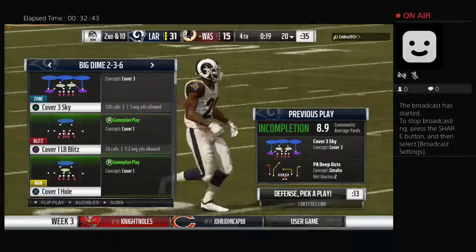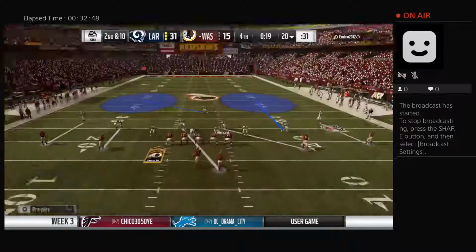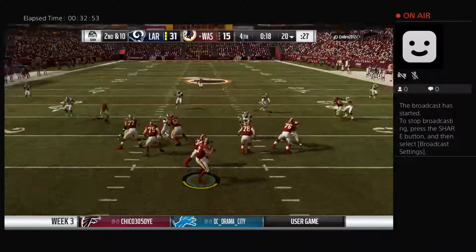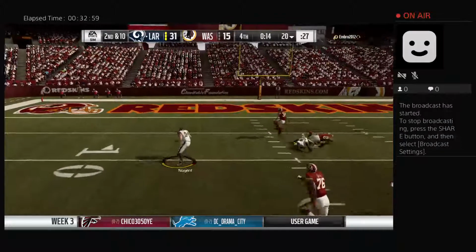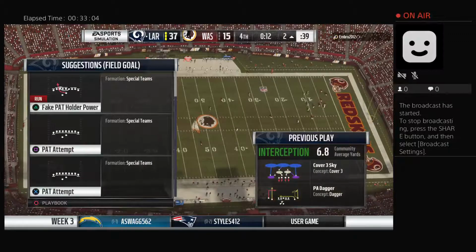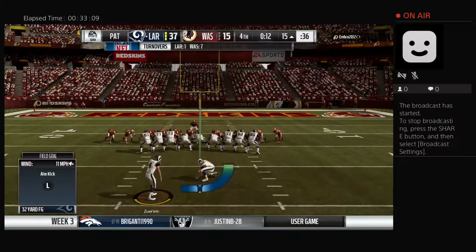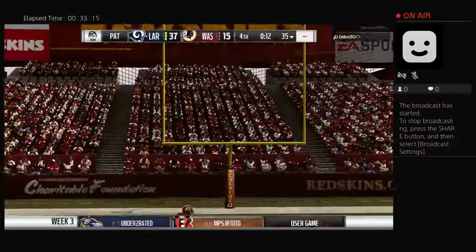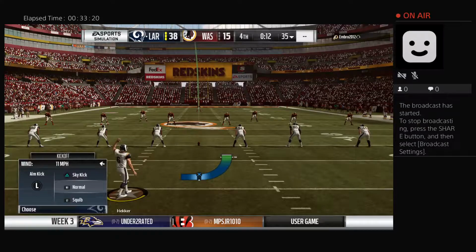Meanwhile, they take a shot to start the drive, but this is going to wind up incomplete. After the incompletion, they'll try once more from the 20-yard line on 2nd and 10. Off the play fake, Barrett. And this is intercepted, and that should do it. Picked off at the 11, and he will bring it back. It's an interception return for a Rams touchdown. Zerline connects on the extra point, and the decision to just kick the extra point winds up successful.